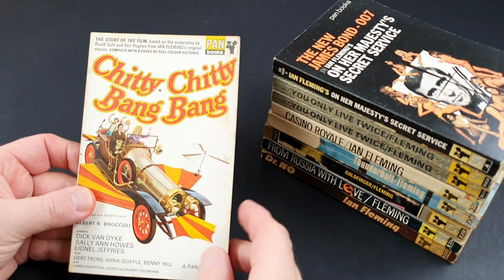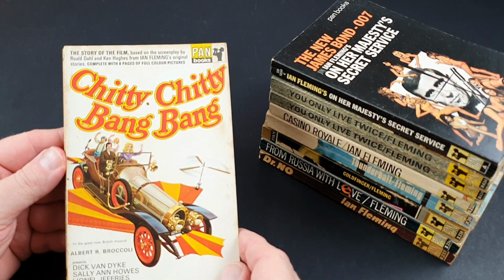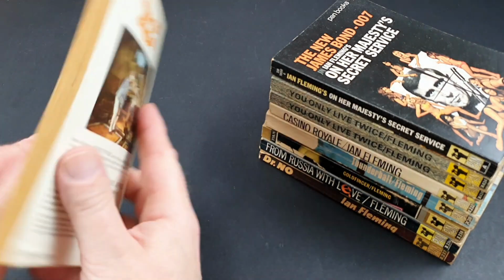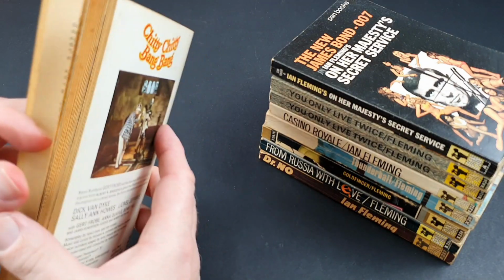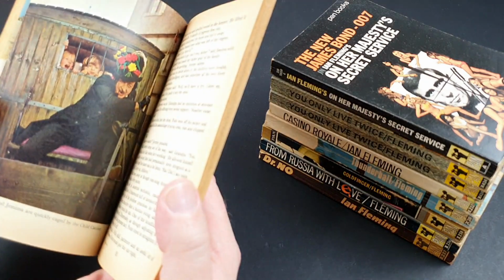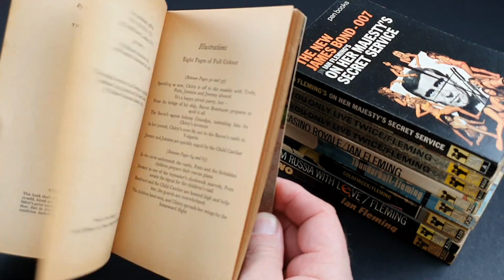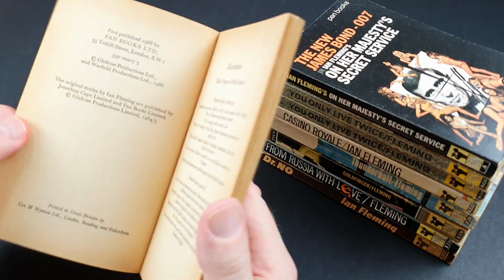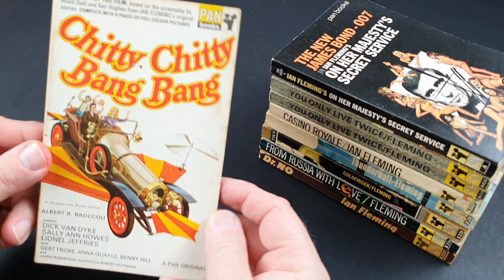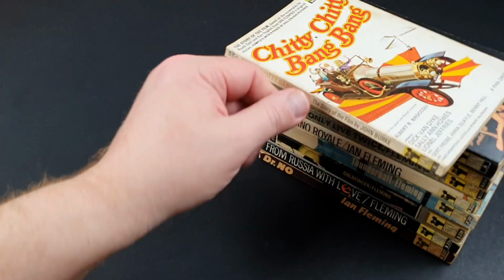The next one we've got is not actually a James Bond one, but it is sort of Bond related. It is by Ian Fleming. It was made by Eon, and it is the novelisation of Chitty Chitty Bang Bang. A great little film in its own right. And this film adaptation comes with a few stills from the movie in colour. What a shame some of the Bond ones didn't do that. This was adapted by John Burke, although the original books were written by Ian Fleming.